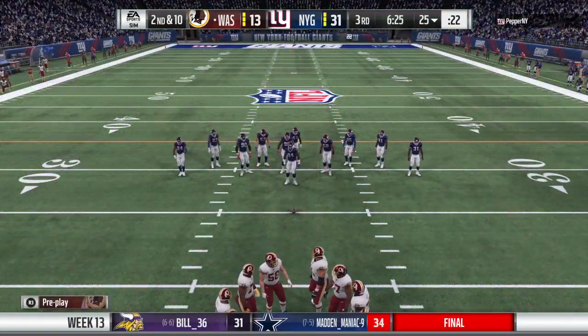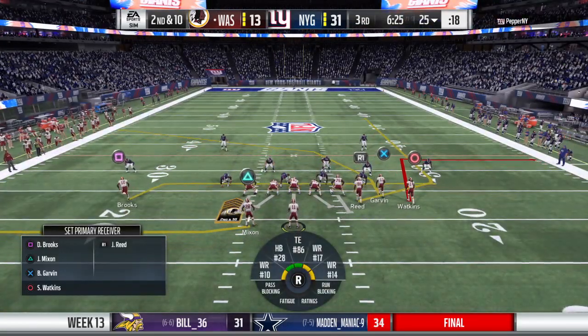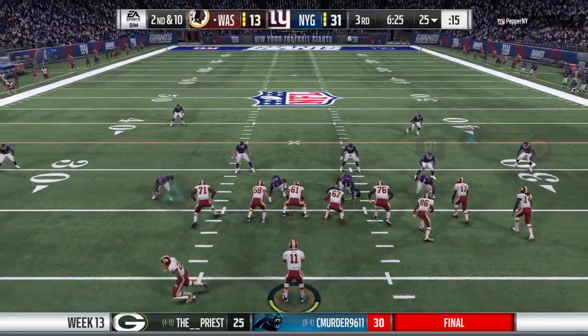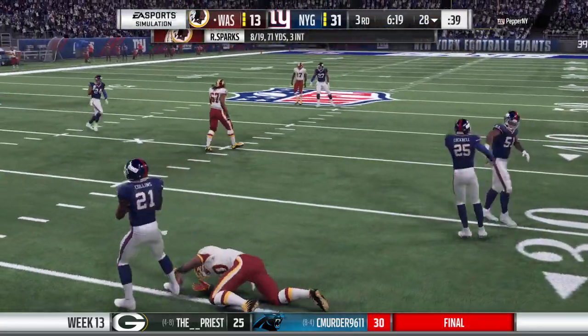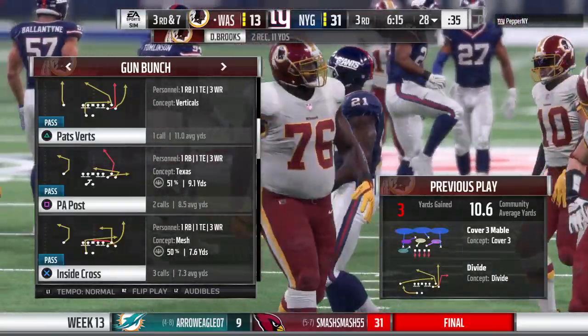And on 2nd and 10 now. Watch tight end. Tight end's right. All right, here we go. Boom, landed. Throwing again. Sparks. Quick hitter here. It's complete. And this one will go to the 28-yard line. Only 3 yards on the catch.